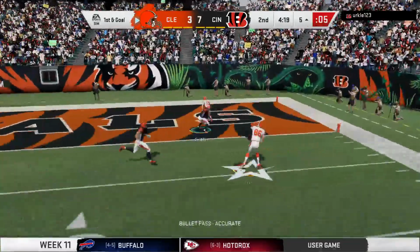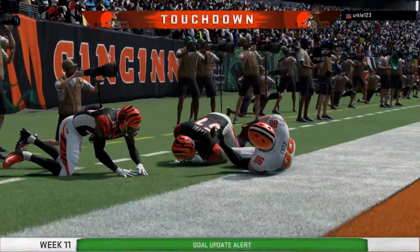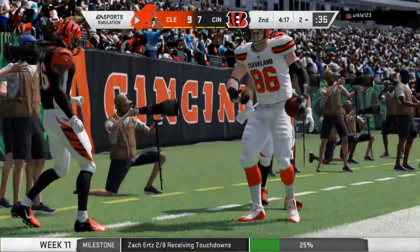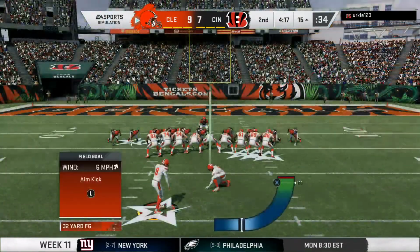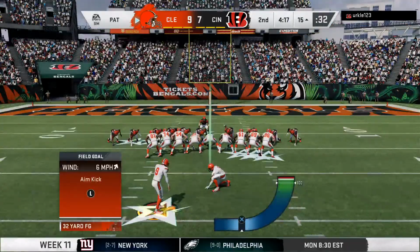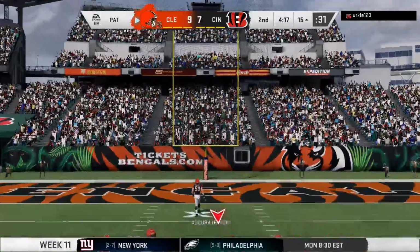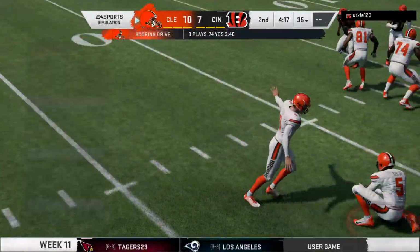Out of the gun, they'll look to throw. Caught by the tight end Ertz, and he is into the end zone. Touchdown, Cleveland. Zach Ertz, his 2nd touchdown on the season. And once again, the Browns are back in front. Tucker with the extra point, and the lead is now 10-7.